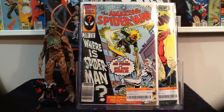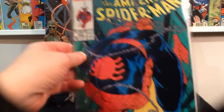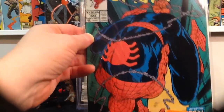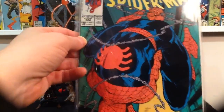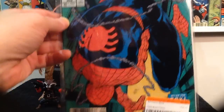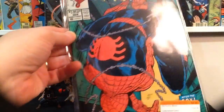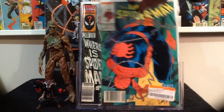I was looking for that Deadpool issue of Silver Sable today. Couldn't find it. Some McFarlane goodness. I think you only use goodness when you're talking about Kirby, but McFarlane issue of Amazing Spider-Man 304. I never had this one before, even when I was buying comics my first go around. So I was glad to grab this one.